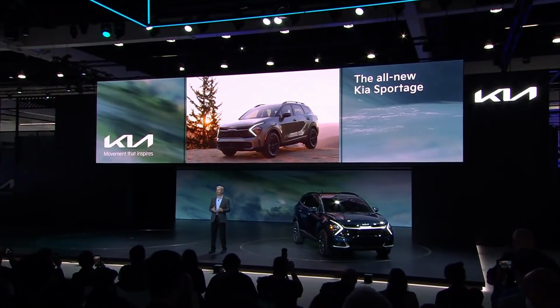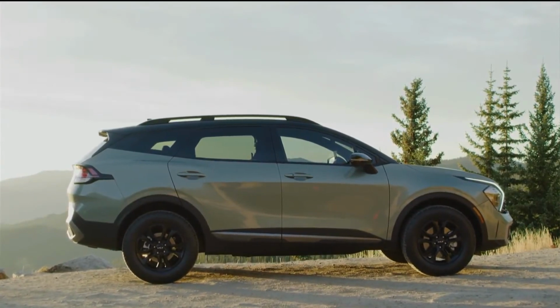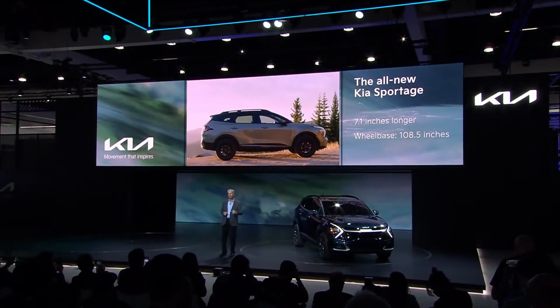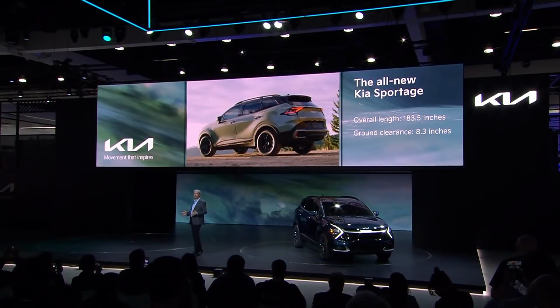Sportage has gone through an epic growth spurt. Compared with today's model, the difference is huge. Sportage has made the jump from the smallest SUV in its class to the head of the class. It's 7.1 inches longer than today's Sportage. It's also wider and taller, with a significantly longer wheelbase. We added 1.5 inches more ground clearance for a total of 8.3 inches, making Sportage more capable of handling any terrain.